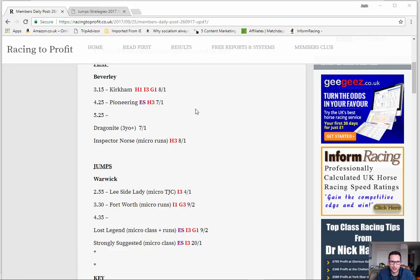So you've got this list of horses that qualify against my unique trainer research, so you can have confidence in them. What I should say, which I haven't stressed yet, is do not back every horse in section one. That isn't the point.